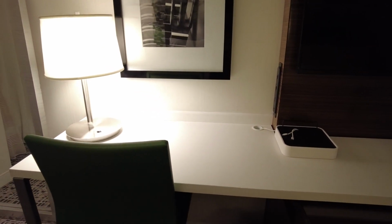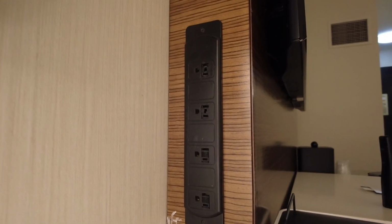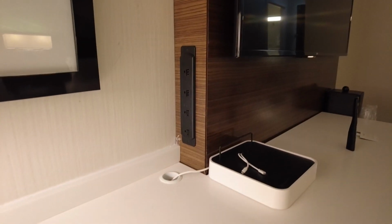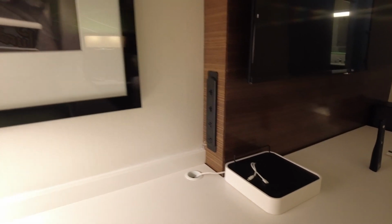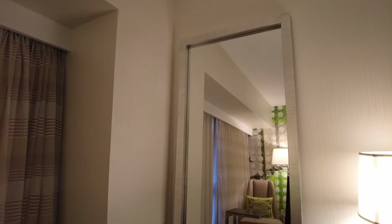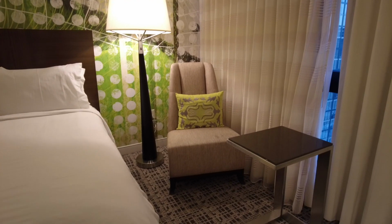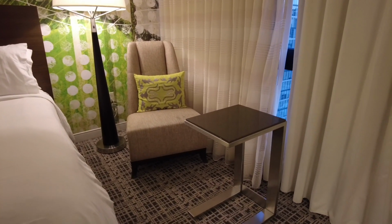And then a really nice workspace, which I like. The chair looks nice and comfy, so able to get my computer and things spread out there. And then along the side here, we've got 1, 2, 3, 4 outlets. So if you can't find a spot to plug your devices in, I don't know what we can do to help you. And then we got a really nice full-length mirror here. Not everybody needs to see me after traveling all day, but that's okay. So full-length mirror, and then a nice little single-seat chair with a little table that you can pull up there.